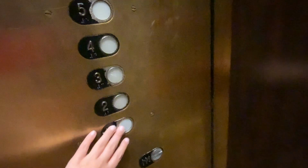Okay. Well, let's take the elevator down to the lobby. I think I'm gonna have enough time for my battery, okay? I'm gonna check it. Yeah, we're gonna go down. Now, I don't think we're gonna go down the one. Check out this up arrow. I like the up arrow so much. Okay.